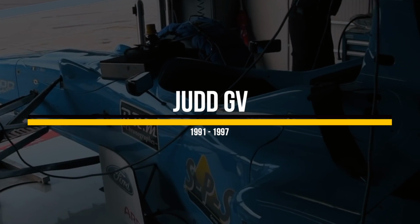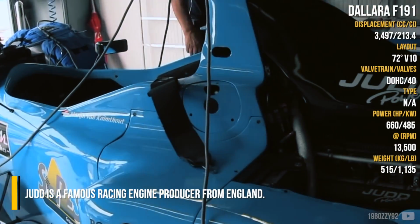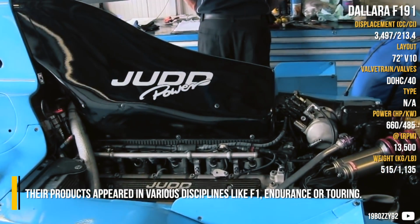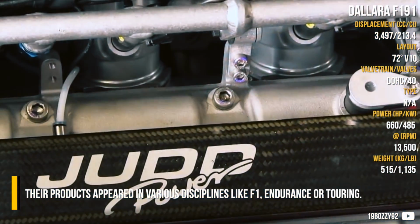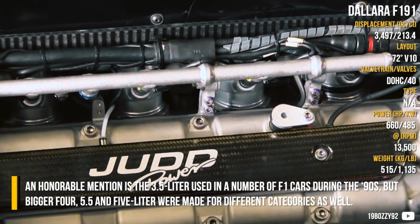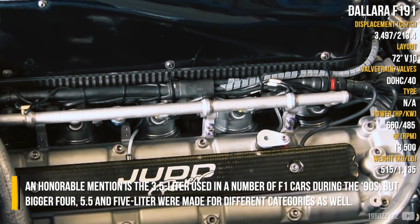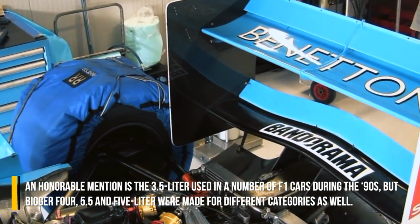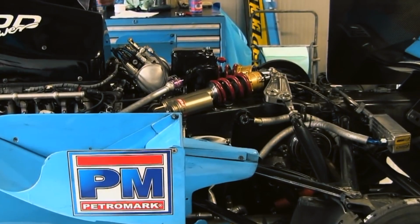Judd GV. Judd is a famous racing engine producer from England. Their products appeared in various disciplines like F1, endurance or touring. An honorable mention is the 3.5 liter, used in a number of F1 cars during the 90s. But bigger 4, 5.5 and 5 liter were made for different categories as well.